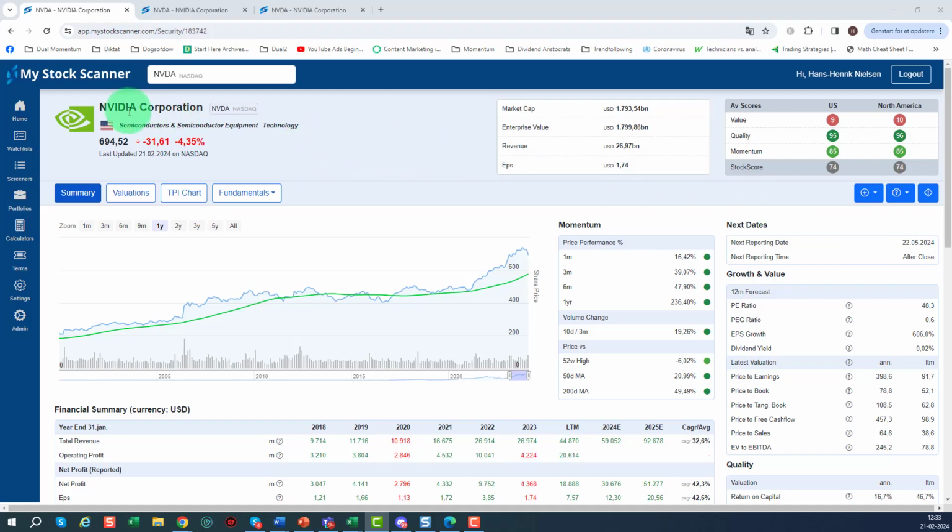Today, we're going to take a look at Nvidia's stock, as they are set to release their earnings report today after the market closes in the USA. The stock has been one of the major AI stocks driving the rest of the market, so it's exciting to see how they perform tonight. But is the stock interesting to buy right now? We'll look into that in MyStockScanner.